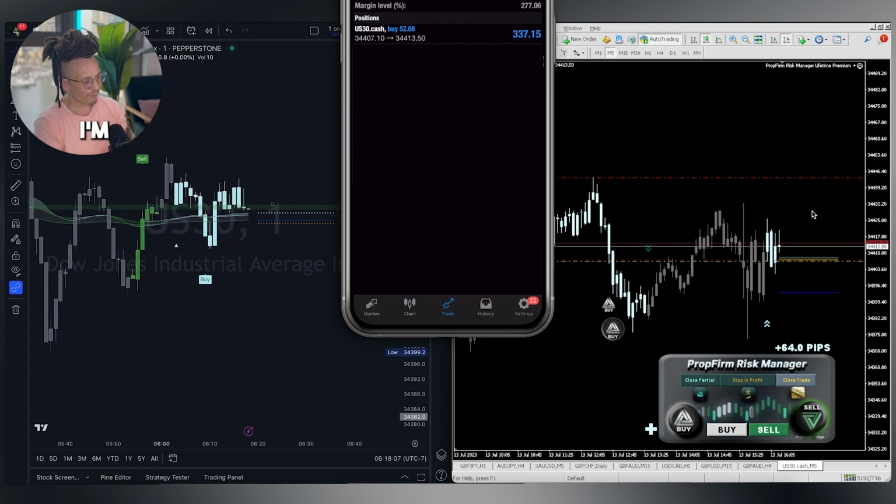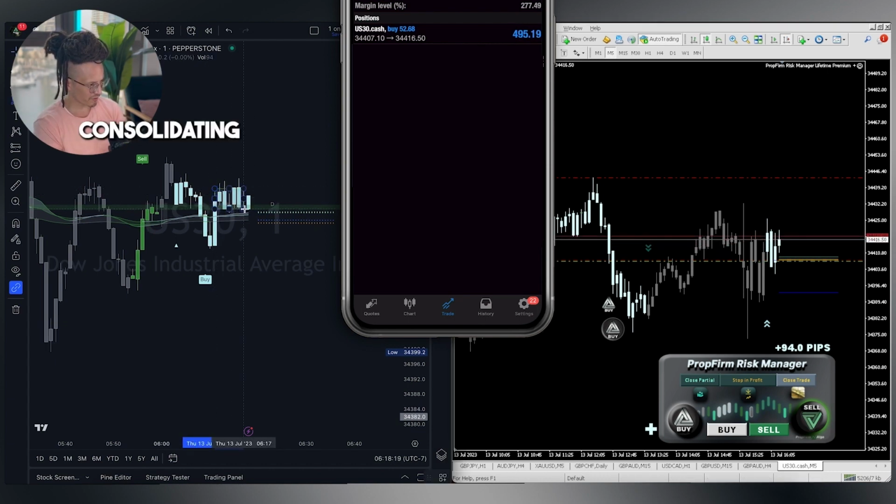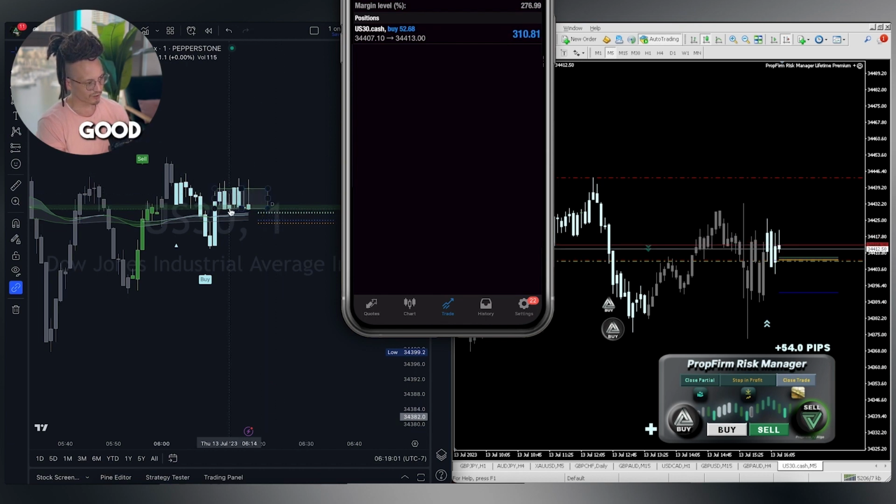I'm really not liking the rejection on the 1 minute here. It just looks like price is consolidating right here. We need price to break this consolidation, come out, and it looks like it's starting to break out. Let's see. It's not looking good at all.